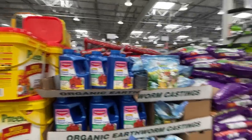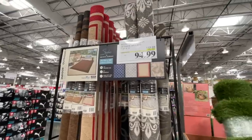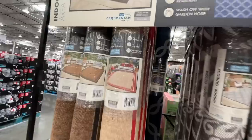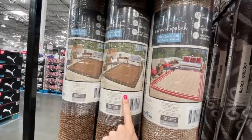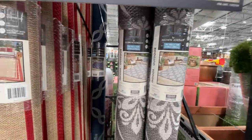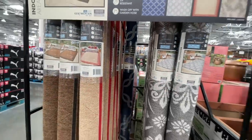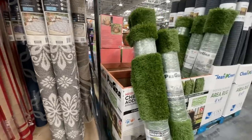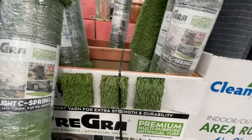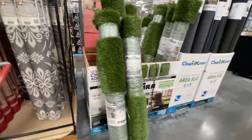Weed preventer, rose care. We passed some soil, nothing too exciting. The last of the outdoor area rugs. They're on sale, $95 today. They actually have some really nice ones. I can't remember how much I paid for mine. 7x10. Yeah, I'm pretty sure mine's a 7x10. I got mine from Target. Ooh, I do like that blue one. Oh, and so does everyone else because they're all gone. Wow, hilarious. Hey, AstroTurf, I know this is pretty popular. How much is this? $90 for a whole spool of it.